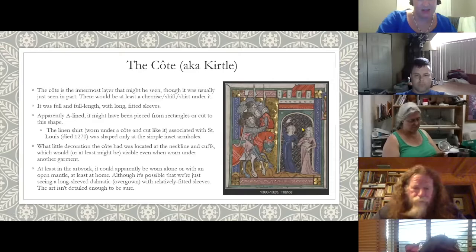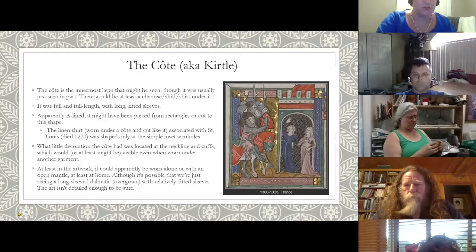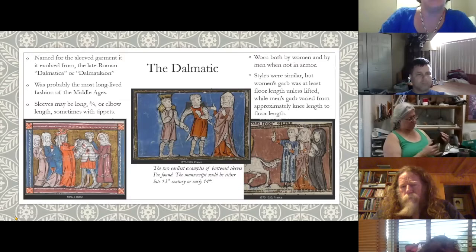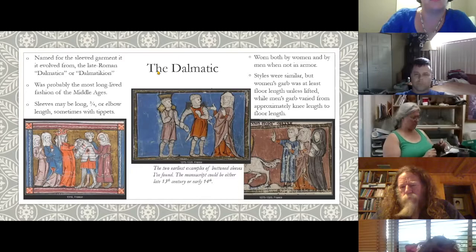And these two ladies seem to be wearing just their coats, although you never know, those might be an outer layer that's just presented almost identically. The most common outer layer, at least in the artworks, seems to have been the dalmatic. And this style was around since long before the 14th century, and at least in the lower classes stuck around for a bit after that.